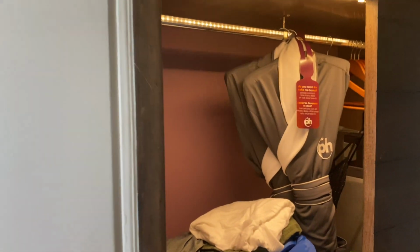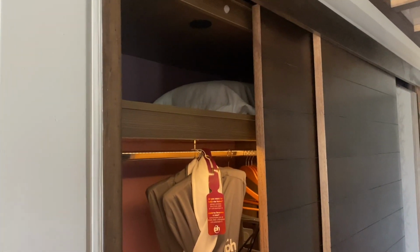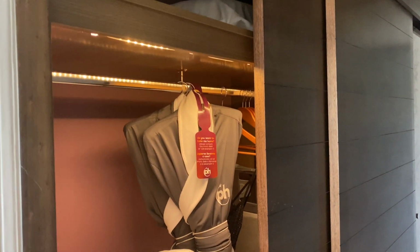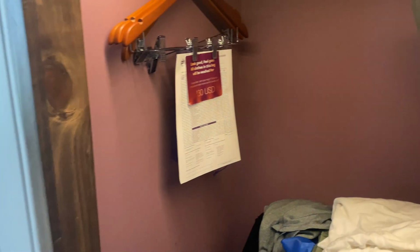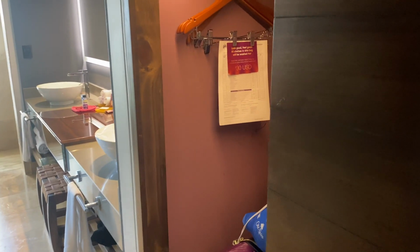Now, the closet is a little full. We had all of our stuff in it, but you do have some extra blankets, pillows, slippers, robes. There's an iron and an ironing board in there. There is an umbrella. There is laundry services, bags, and tags in there. And you will use that extra blanket. I know I did, because it is so hot in Costa Rica.